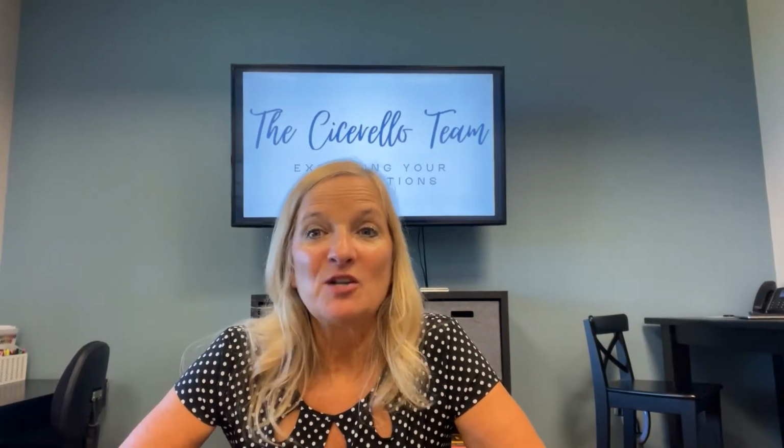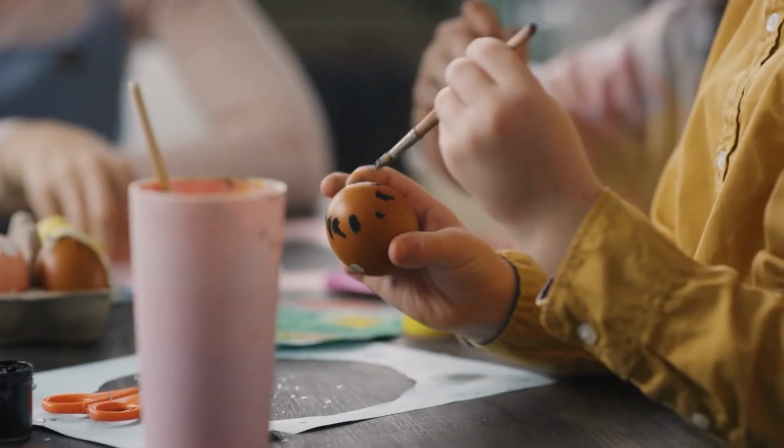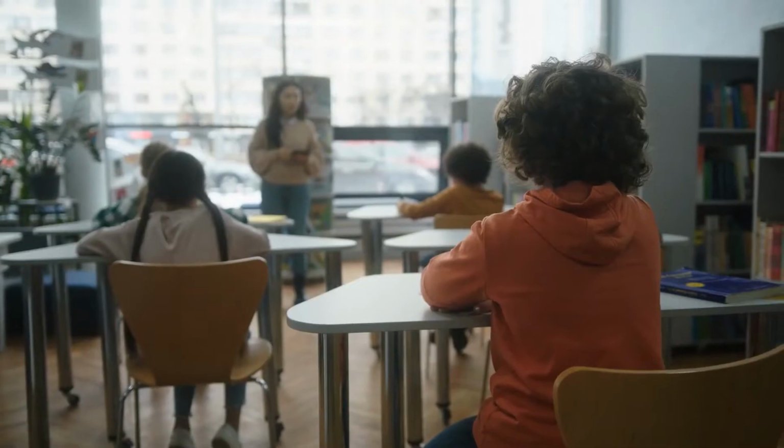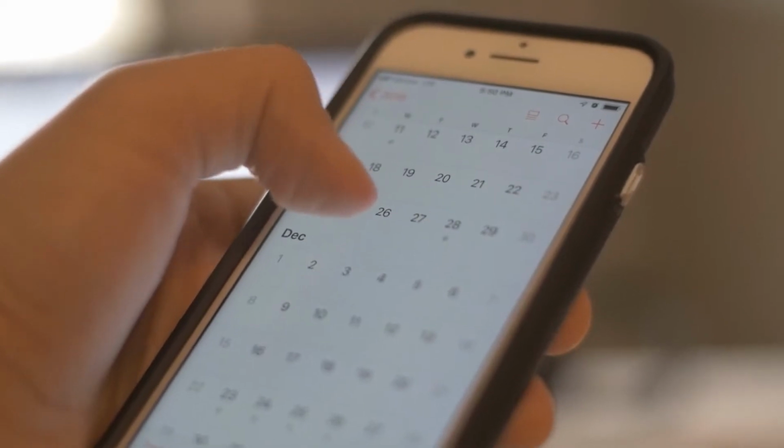So not only does Old Town Newhall have some of the art exhibits that I was just discussing, but in addition, they also have a lot of free things that they do at the library. So there's book readings, there's arts and crafts sometimes in the summer, there's little plays that they put on for kids, there's all kinds of things. So again, it is free to do. You just need to check calendars and find out when they're offering what.